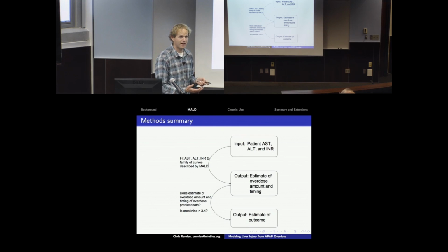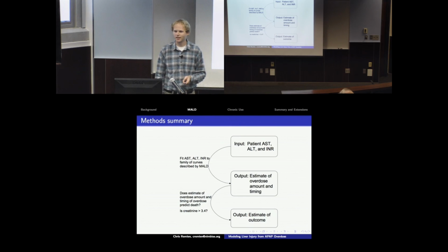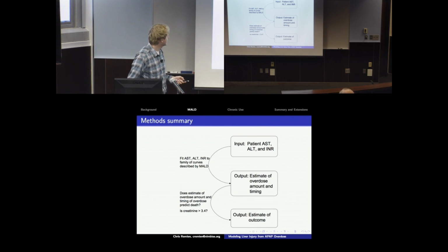So does 70% hepatic necrosis occur? And then independent of that, is creatinine high? So is there sufficient kidney damage? I told you kidney damage is also important in determining survival. So that's a little separate from the model, but it'll give us outcome.